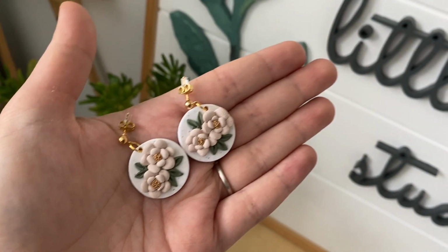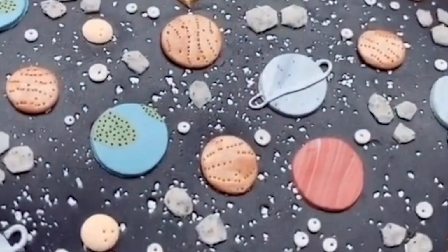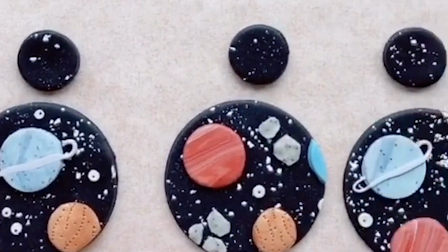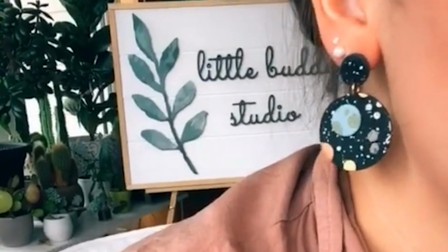I started working with polymer clay in my classroom, teaching art, and realized how versatile the medium was and thought it'd be kind of cool to try at home. When I realized that I could make earrings for myself that reflected things I was teaching in the classroom, I realized I had really endless inspiration. And so since about 2018, I've been making polymer clay jewelry and selling it online.